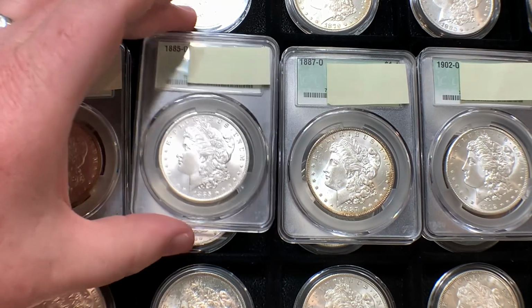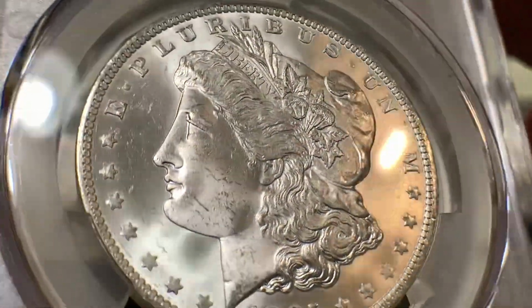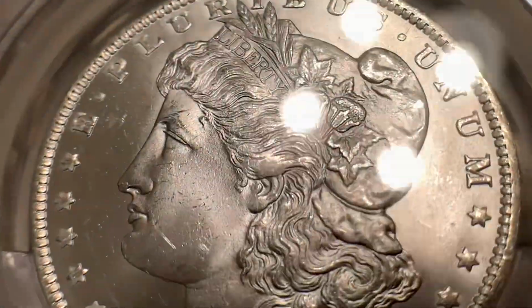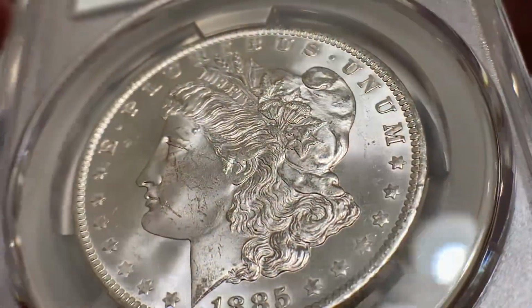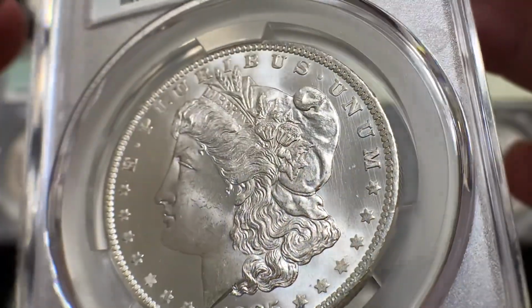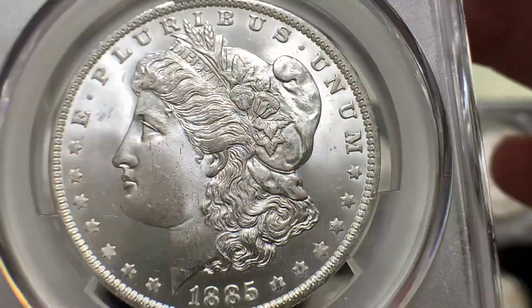The next one here is an 1885O. This is also a nice coin. A nice Mint State 64 for an 85O will run you anywhere between $100 and $105. A little bit lower sometimes if you get a good auction. Mint State 65, they're about $180 to $220 that I saw in recent auctions. That's like the last 6 to 12 months.